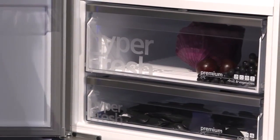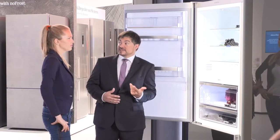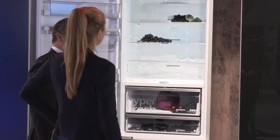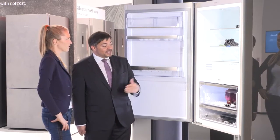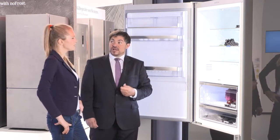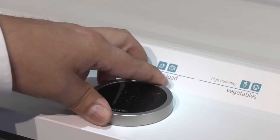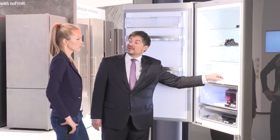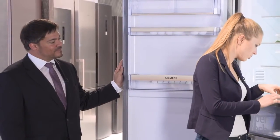And this here says Hyperfresh Premium. Is that even better still? Hyperfresh Premium is the ideal method for keeping your food fresh for a long time. Different foods like to be stored at different temperatures, but the humidity is also decisive. Yes, seems to make sense. This way you have 2 drawers besides the normal cooling compartment. The top one is for plant products such as lettuce, fruit and vegetables. And here you can individually adjust the humidity by way of this dial. Yes, it's very simple and logical.